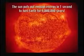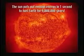Okay, what's the clue to our future, right? If we don't want to burn carbon, we have to look to the source of energy that provides no carbon dioxide, and that's the sun. And the sun puts out this huge amount of energy, and it puts it out all the time.